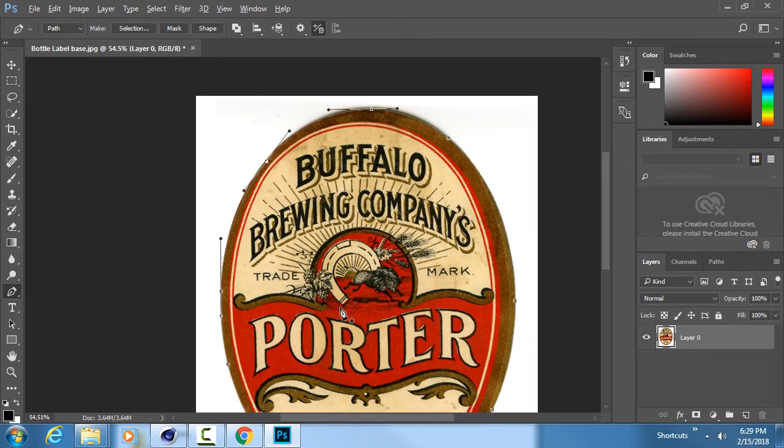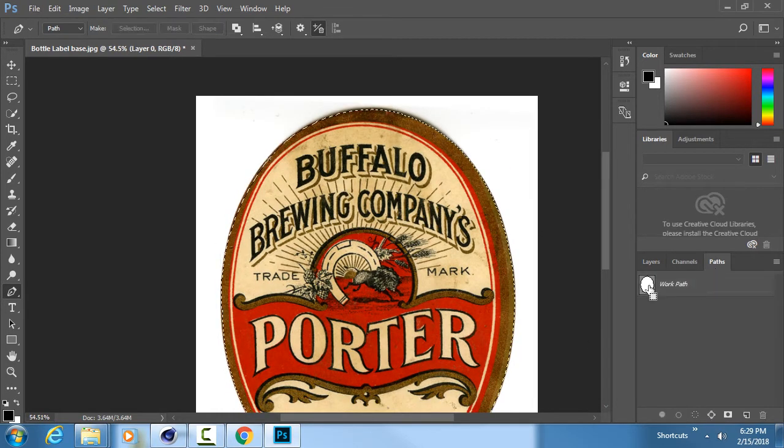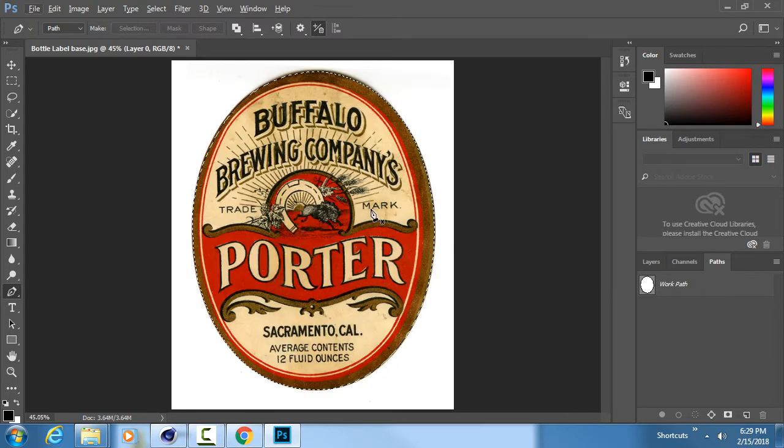Okay, so that's pretty close. I can go to my paths, select my path, and then make... I should probably go over that a little bit, just because I know that not everyone's going to be a whiz at masks in Photoshop. I drew out a path, so let me just deselect this.